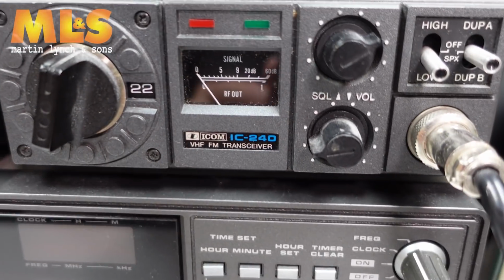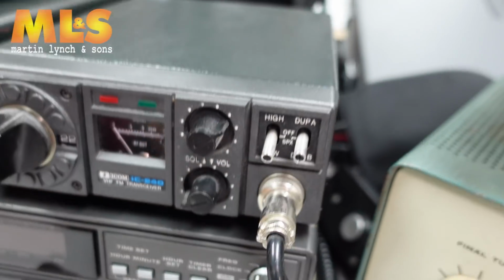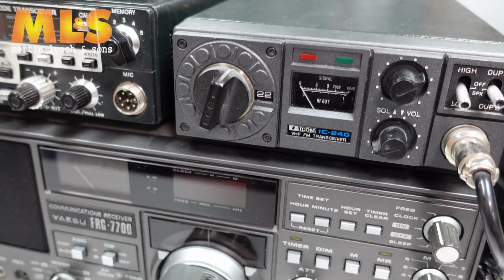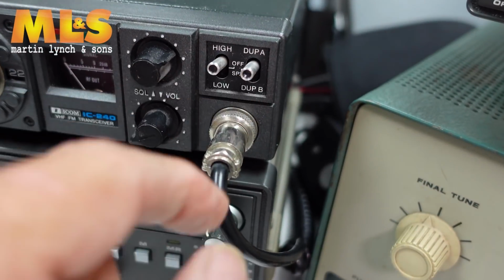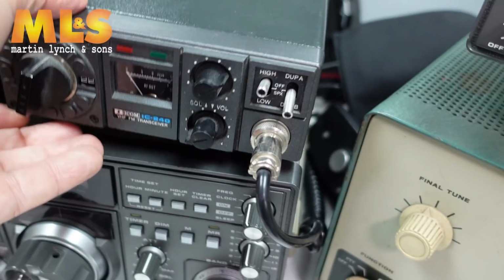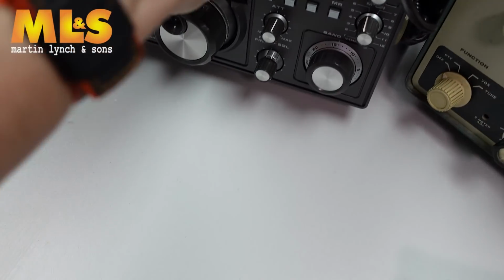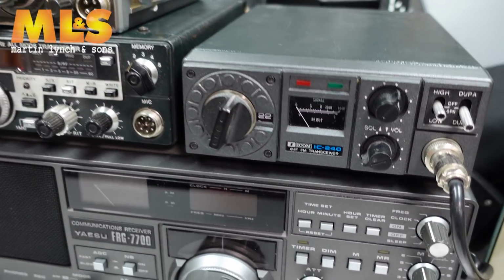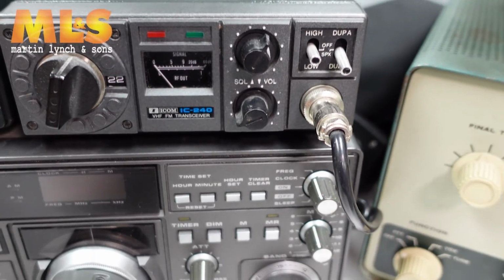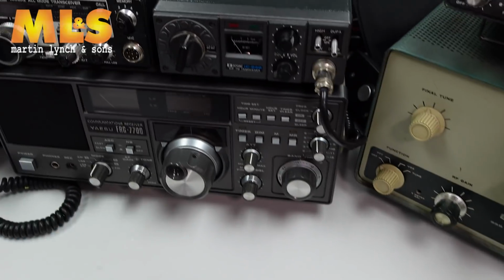Look at that analog S meter. Who likes analog S meters? You can comment on that below. We haven't cleaned these up. These aren't really for sale, to be honest with you. They're just for show. High and low power. Yes, it had a repeater offset, plus and minus. Again, only 2 meters. Dual band, no. And there it is. That's the IC240 from Icom. Circa 70s again. I was selling those at Bernie and Brenda's, and we just had queues out the door for these, as indeed of course we had for the old FT290, as you can imagine.